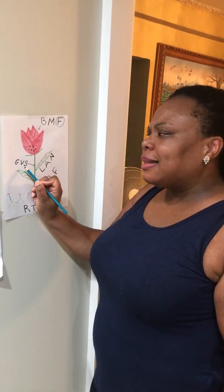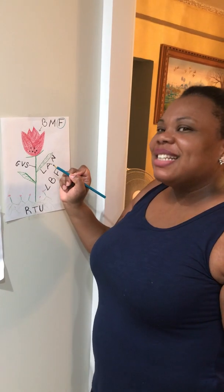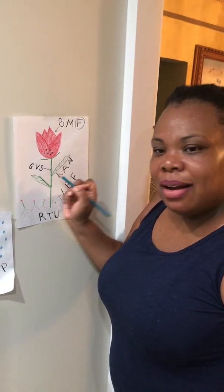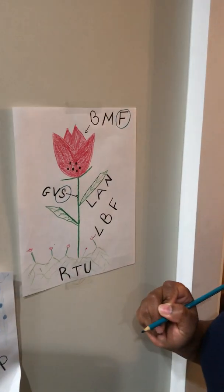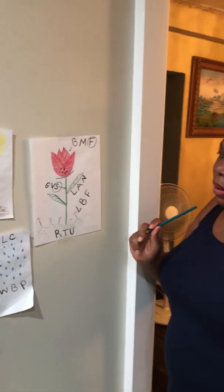So let's look at the next letter. S. Can you say snake? Snack? Stem. That's right. Let's circle the S. We have found it. So now we're going to look at the next one.